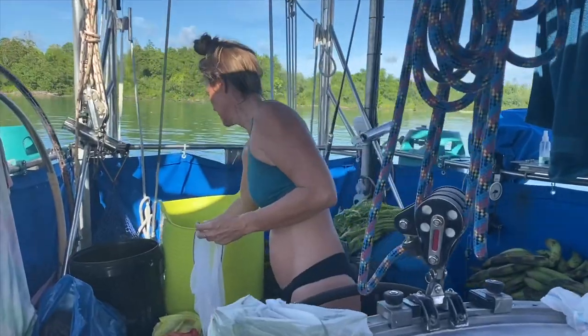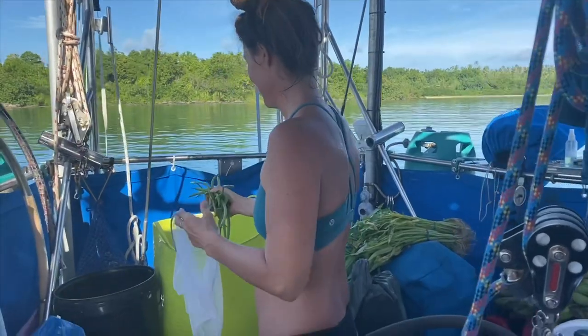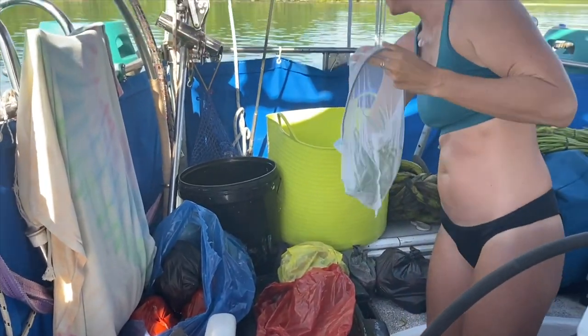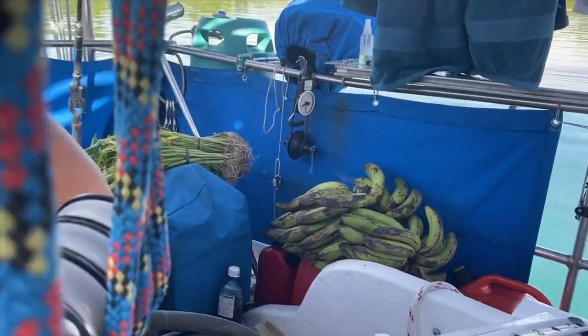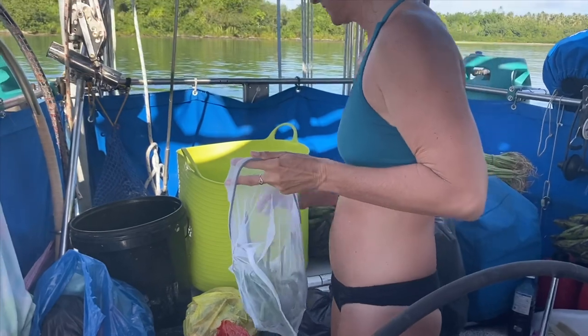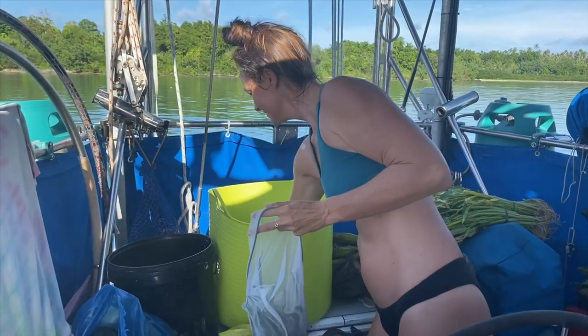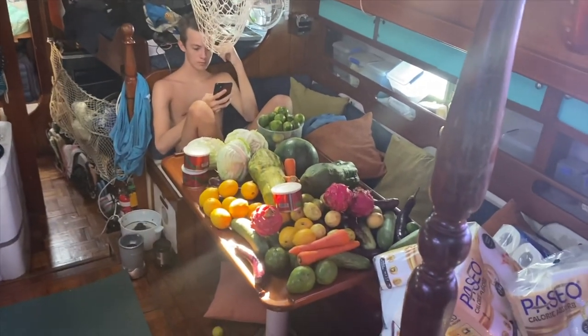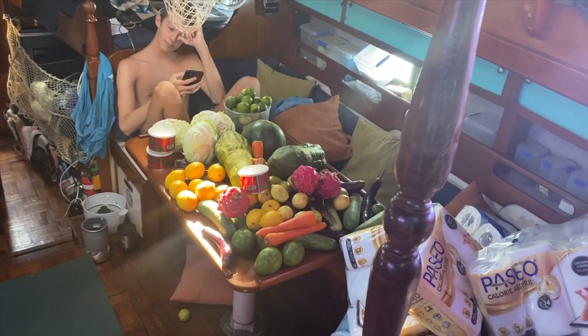It's been a hot and sweaty morning. Sarah's been out here for the last hour cleaning vegetables. No shortage of plastic. Typical Asia. Bananas, they've got canned corn. Looks like Sarah's got some beans there. Green beans. Tomatoes, avocados. A couple of Bintangs for the captain. Oh, look at that. That's what you call a table full of goodness. Bit of toilet paper. And it is hot.